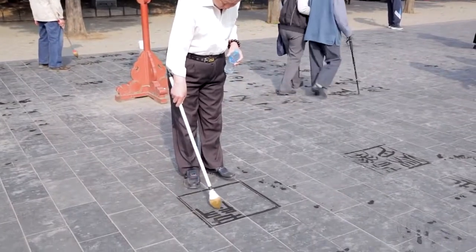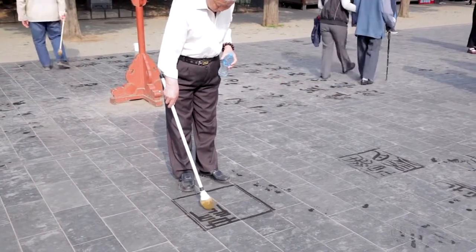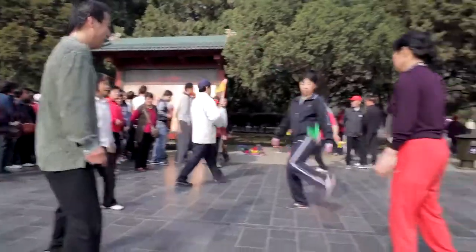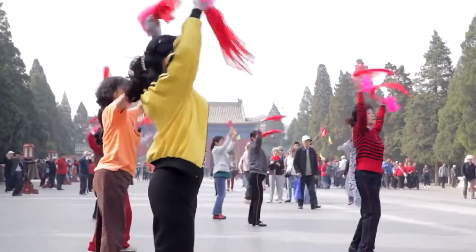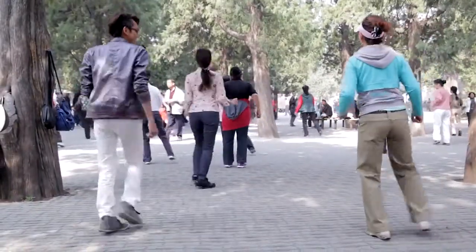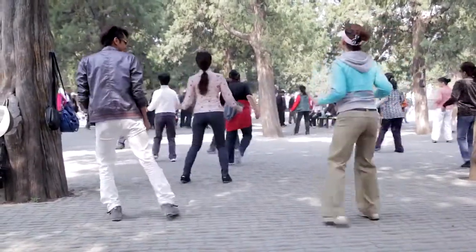There is also a beautiful sizable park surrounding this ancient building, where locals are seen practicing Tai Chi or playing games and dancing to traditional music. It wasn't long before I ended up dancing along with the locals in an impromptu exercise regime.